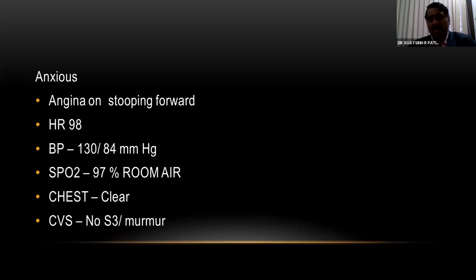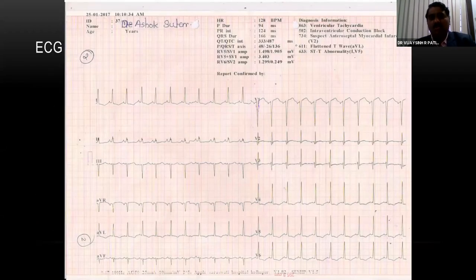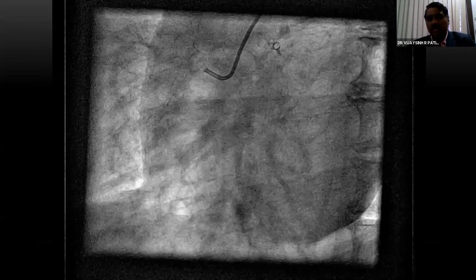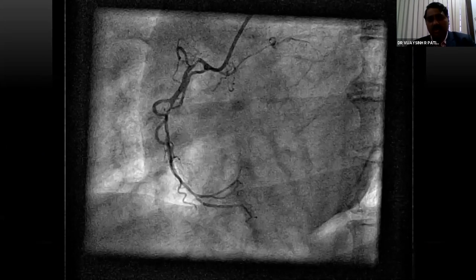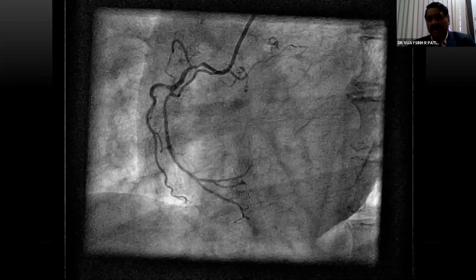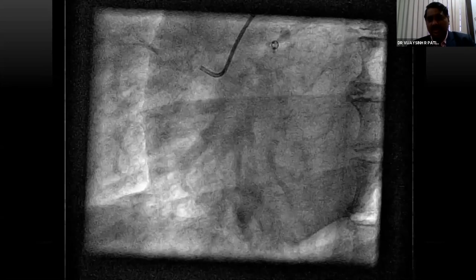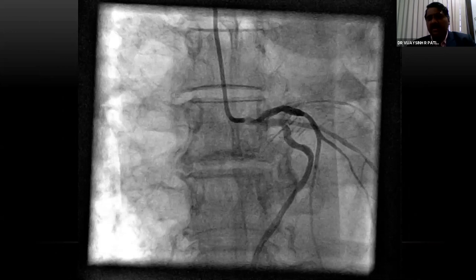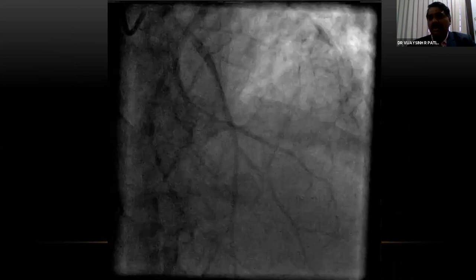But since he was only referred for a diagnostic catheterization, we did, after doing an echo, which showed a severely compromised LV systolic dysfunction with an EF of 25% with mild MR. And this was his right coronary artery, showed a codominant circulation with ostial stenosis of around 70-80% with damping of pressures. The left main immediately showed suspicious ostial left main disease, and there was a patent stent in the mid LAD. And this was the second and the only injection we would have.